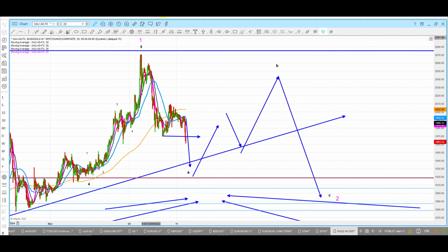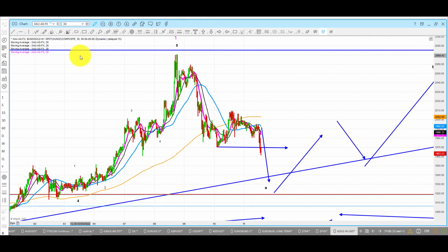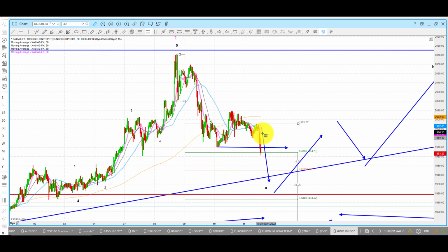We can work with some ratios to do some comparison of the relative moves that are playing out here. You see, if this is wave 1, you want to see equality with wave 1 that you had here. We'll take it down to 1944. If you go for an extension, it could go down to 1913. But don't forget, we have the third wave, and this is likely to find support already here at 1940, 1930, in my opinion. Okay, so that is the situation with gold.